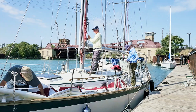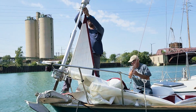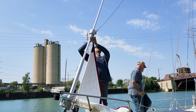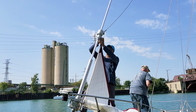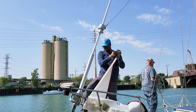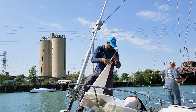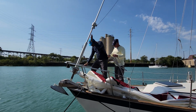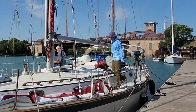Sheet's getting coiled over there. And now we're detaching the head from the furling attachment point. Okay. We ended up reflaking and rolling up the foresail on the dock. But I want to show you some additional work done to get the mast ready for unstepping.